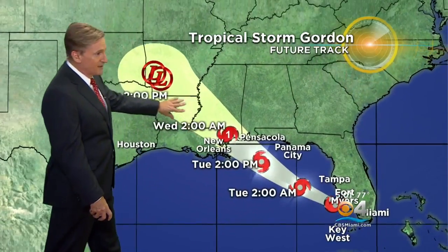Here is the future track. There is the overnight position in the eastern Gulf. There is the tomorrow afternoon position approaching the northern Gulf Coast, and then forecast to become a Category 1 hurricane before it makes landfall, making landfall late on Tuesday or Tuesday night somewhere there in the northern Gulf Coast. And then after that it moves on inland, weakens, but could be a big rainmaker. So there's a flood threat through much of the Midwest as well as the deep south, parts of the Mississippi Valley.